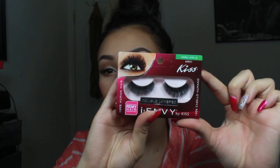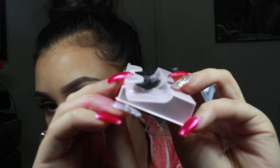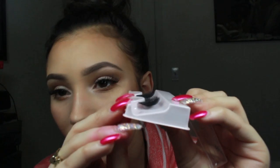Oh my god, every time I wear these, you guys, a lot of people always think that I'm wearing mink box lashes. But no, they're $3 lashes. These are the Kiss double layer ones, in particular 38. And oh my gosh, they look very thick and dramatic in the box, but curl on these, hopefully I can show you, but oh my god, they're gorgeous. Especially from a side angle. I'm living for these.